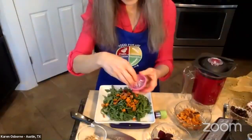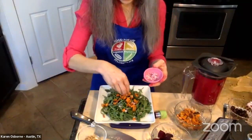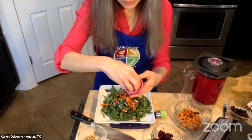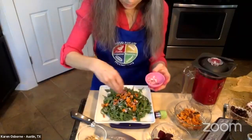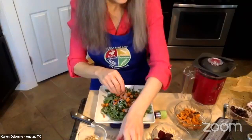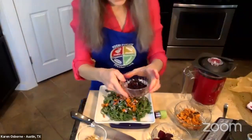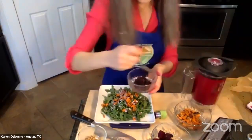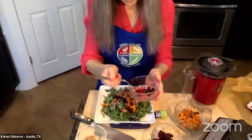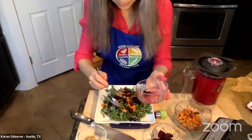Put the red onions on. I like to dice them really small so that you get flavor in every bite, but it's not too much in any one bite. And then I have blueberries. You can use fresh or frozen. They give you a pop of flavor. Also antioxidants. Very, really heart healthy.